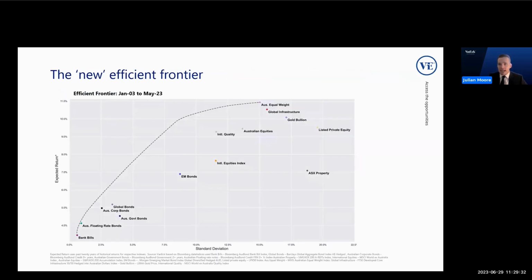Now if we come back to that efficient frontier that we looked at earlier as developed by Markowitz, we've actually done the maths in terms of what the new efficient frontier looks like. Obviously, we recommend that investors always first read the PDS and consider their own personal circumstances. What we're showing on this chart is that asset classes closer to the curve are better from a risk-return trade-off, and an optimal allocation along the line includes a combination of all these asset classes that are charted.